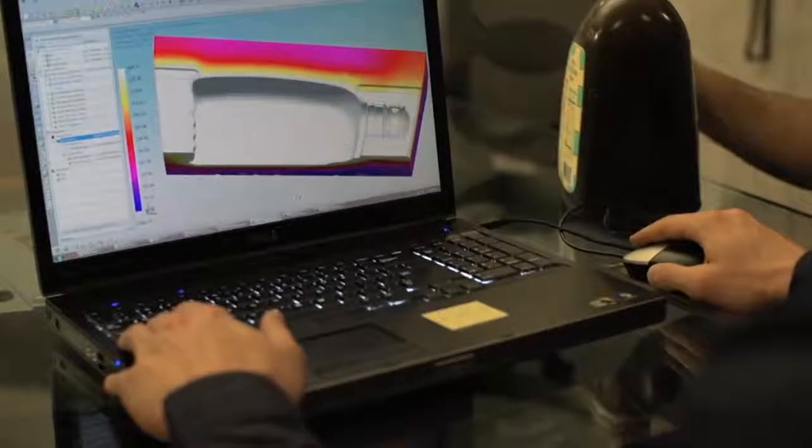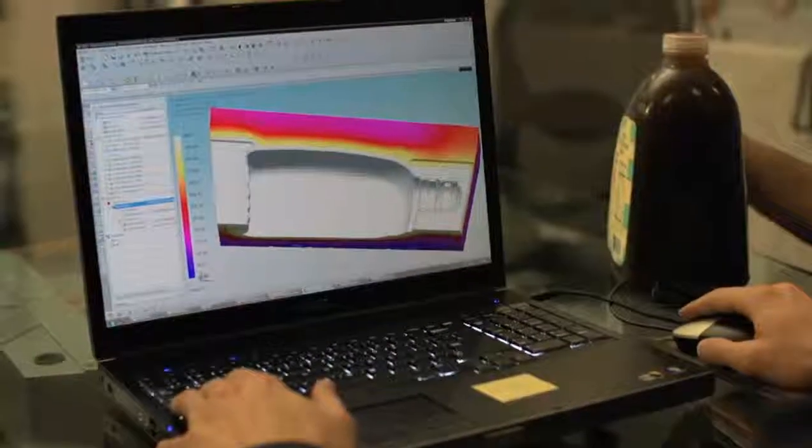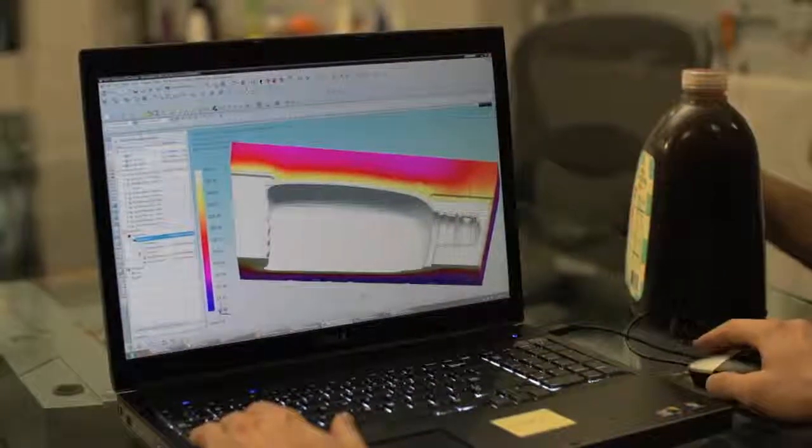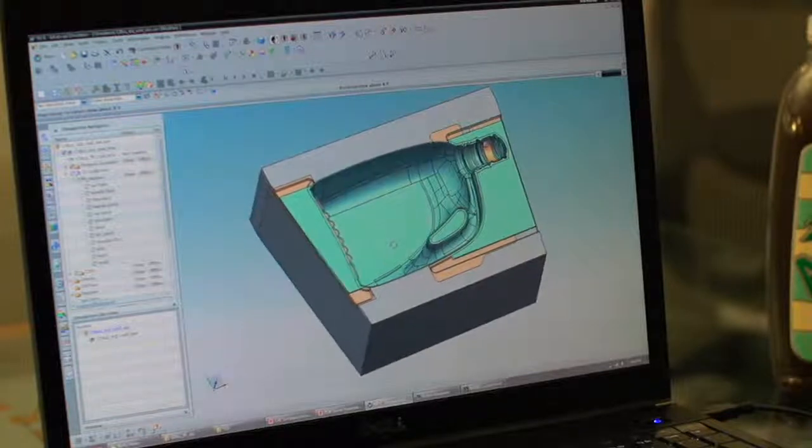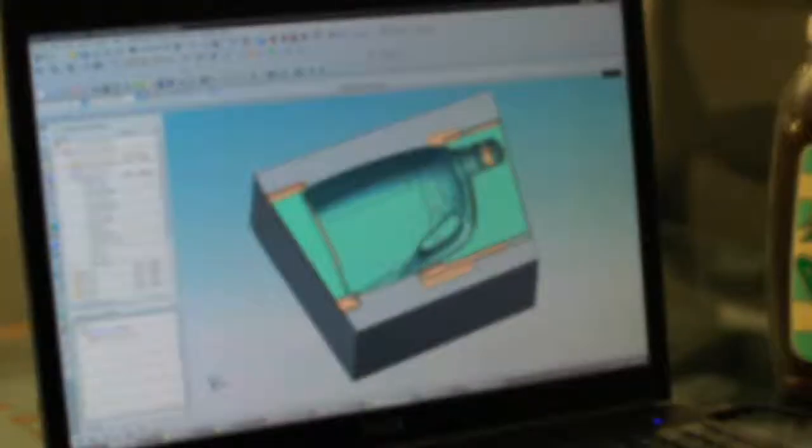We're a lot more responsive because anyone can work on the design. It's not just specific to one individual. We continue to use NX because we consider it to be best in class in terms of 3D modeling, the simulation solutions that it brings. When we're looking for the complete solution for our engineering needs, NX is that solution.